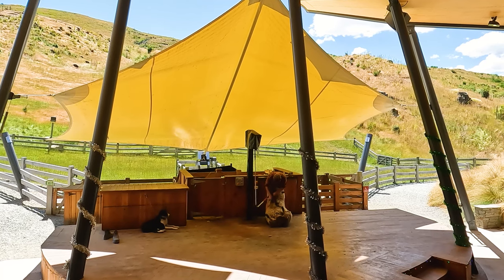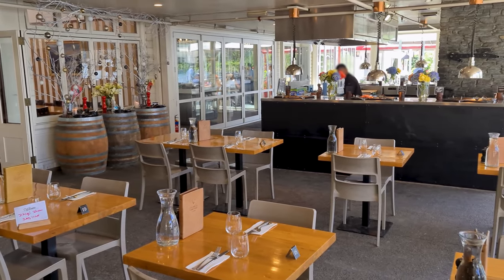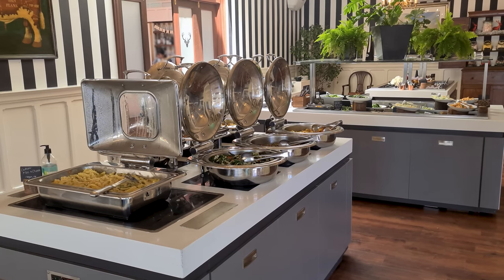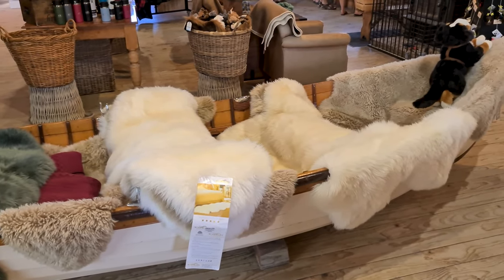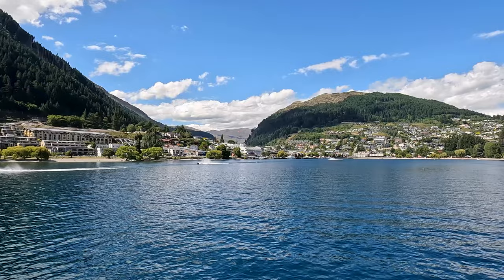You can book a visit to the Walter Peak High Country Farm as part of your tour. Walter Peak High Country Farm is an idyllic place to spend a relaxing few hours. Here you can watch farm shows such as shearing a sheep and how farm dogs round up sheep from the paddock.